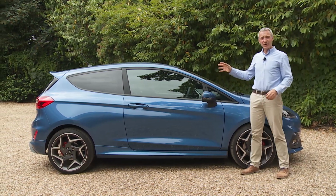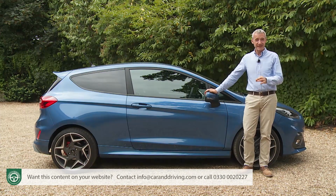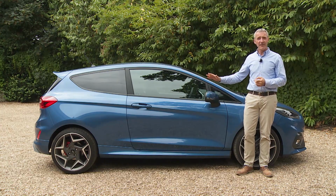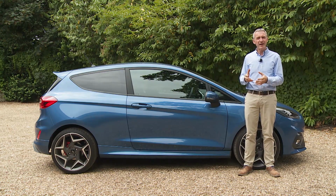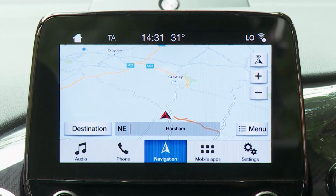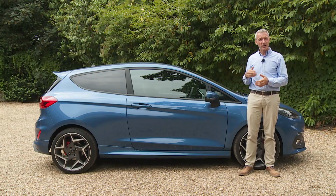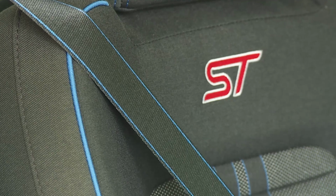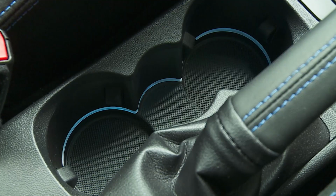Now here we have the plusher ST2 model that 28% of buyers in our market tend to choose. As I said earlier, you'll need to progress to at least this point of the range if you'd like 2 things that typical Fiesta ST buyers often want: the option of 5 doors and the extra cost ST Performance Pack we mentioned earlier. Now the main extra element in ST2 spec is an upgraded version of the Sync 3 infotainment system, which in this form gives you a larger 8-inch screen with navigation and a 10-speaker B&O Play audio setup. In addition, this mid-range trim level throws in climate control, rear privacy glass, a smarter machined finish for the alloy wheels, blue detailing on the seat belts, heated front seats and a centre console between the seats, which will give you a storage box and illuminated cup holders.